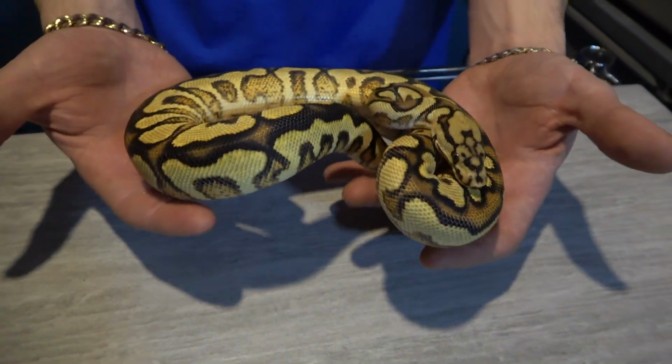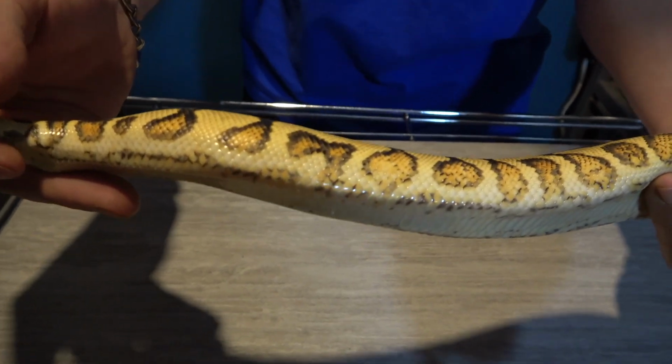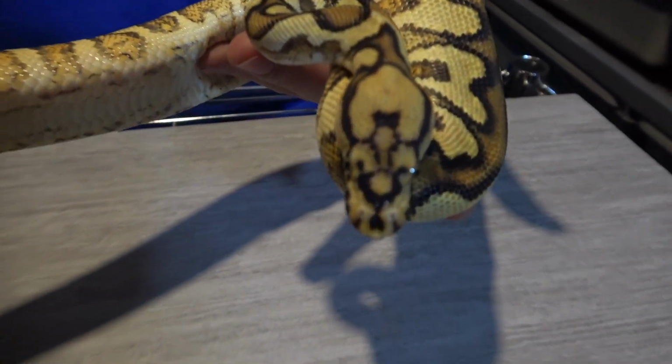Anything with spot nose and yellow belly and clown, or even asphalt, looks really cool. And just one more time, I want to show you all this orange coming in from the tail. It's just super cool, and I just can't wait to get some more genes into this combo.